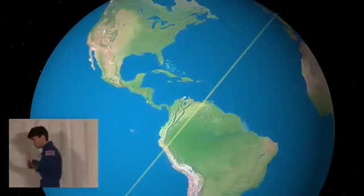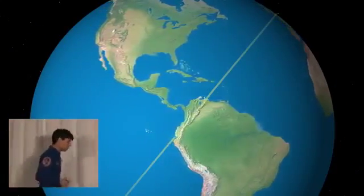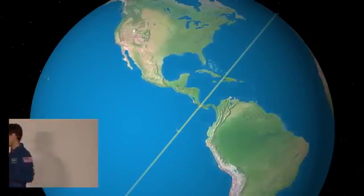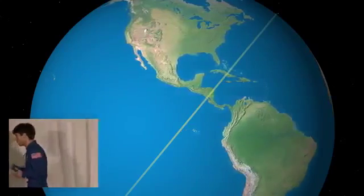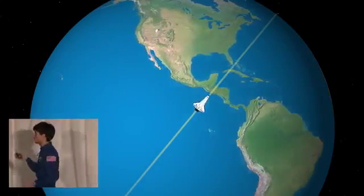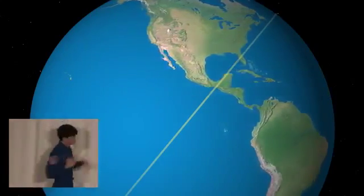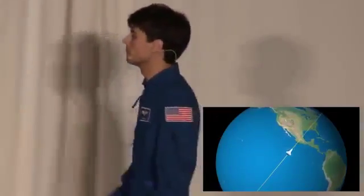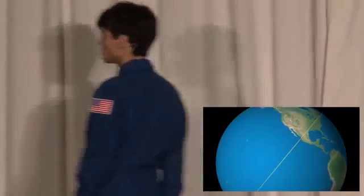It turns out that the Earth spins, which means that Kennedy Space Center is just going to come to us if we wait for it. So this time around, when we come up to Kennedy Space Center, we're just going to stop. It always does this. So it turns out that we're still traveling over 17,000 miles an hour.